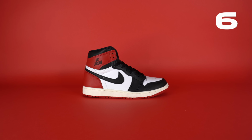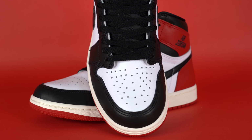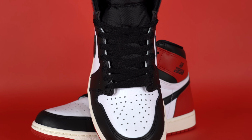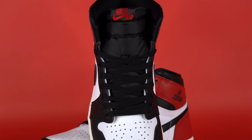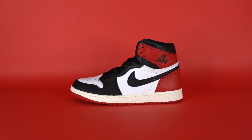Number 6, the Air Jordan 1 Black Toe Reimagined. So excited for this release. I wanted to double up. I wanted to grab my wife a pair. We even had a pair of socks specifically designed by Apothecary, my sock brand, to match this pair of shoes that was supposed to release on release day. But now the shoe has been pushed from October 18th to sometime in 2025. So we have to wait that much longer for what I think is one of the best releases of the year.